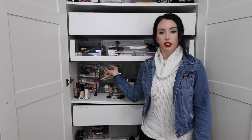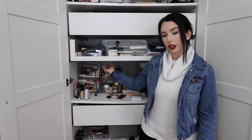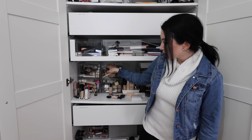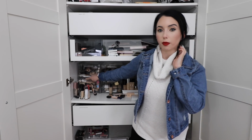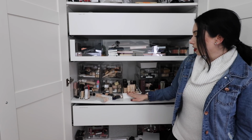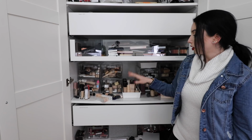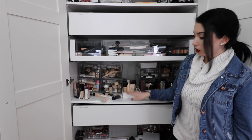These plastic container things I got from the Container Store. They are acrylic shoe organizers, and these ones are in the large size, I believe. And then I just got a label maker to label each one. This middle section is either products that I want to remind myself to keep trying, or that I really like and always reach for.